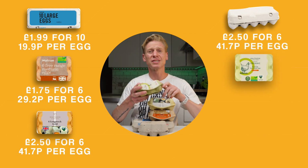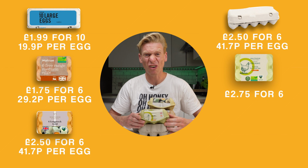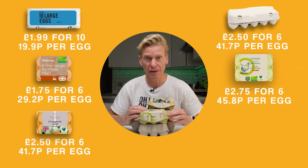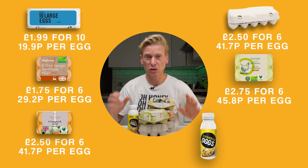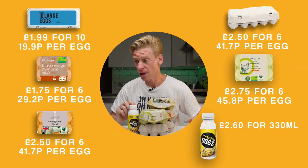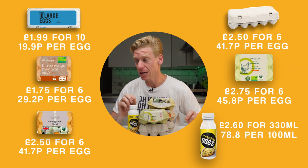And then we've got Waitrose Duchy Organic, which are £2.75 for 6, which is 45.8p each, so they are the most expensive here. And lastly, we've got a bottle of Scrambled Oggs, which is a vegan egg replacement. Now, Scrambled Oggs is £2.60 for 330ml, which is 78.8p per 100ml.